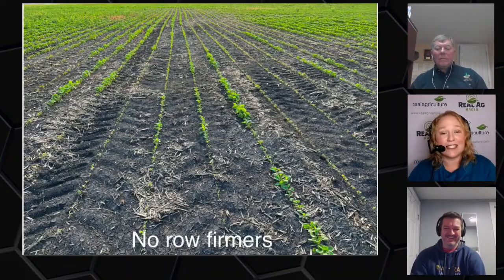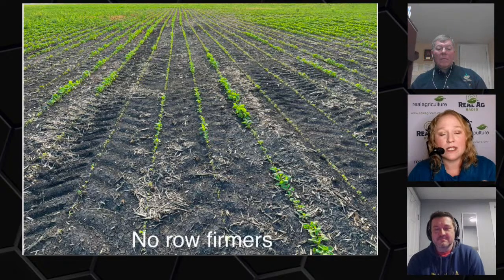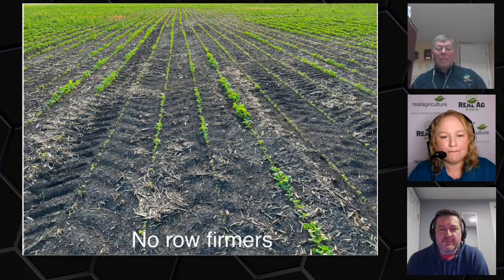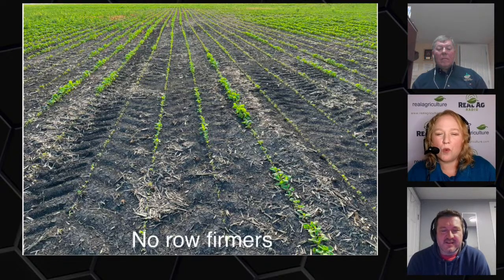There you go. Okay, so this is without row firmers. I wouldn't get far. Okay, so that's a significant difference. So this is a drill? This is a hoe drill, did you say? Well, this is still a planter. Oh, this is the planter. I don't think you'd get row firmers on a disc drill, not with a single disc. I'm not sure if you can get that on an eight inch. It's not the same.